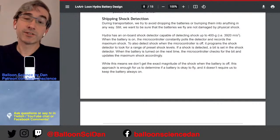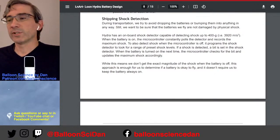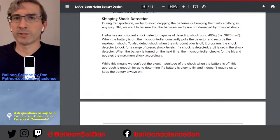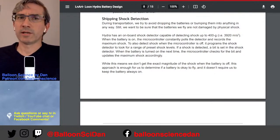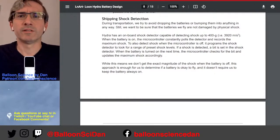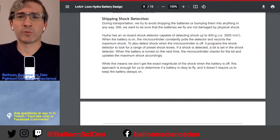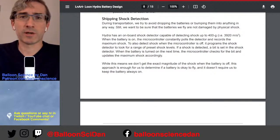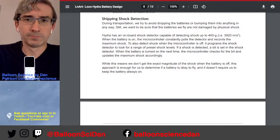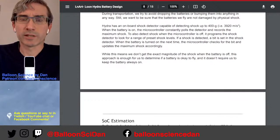Shipping shock detection. Shipping conditions, measuring what's happened to all the balloon components was a particular thing that I was frustrated that Loon didn't do for years and years, because some of this stuff is fragile, and there was just an assumption. There was just no concept that something would happen to it between the time they put it in the truck and the time they took it out of the truck. An onboard shock detector. Excellent. Good job, people.